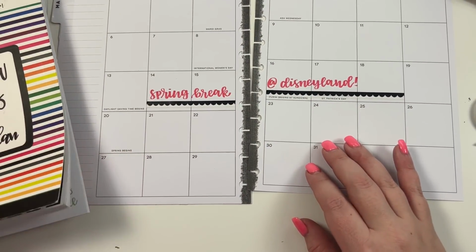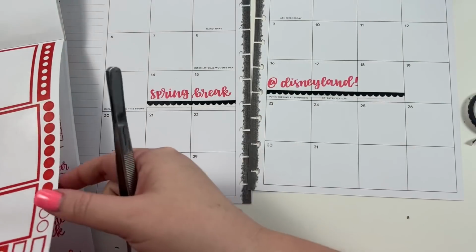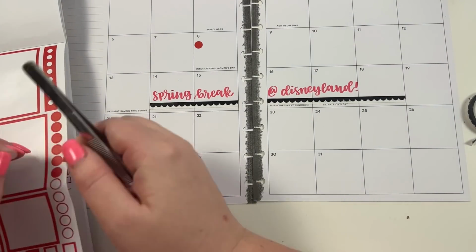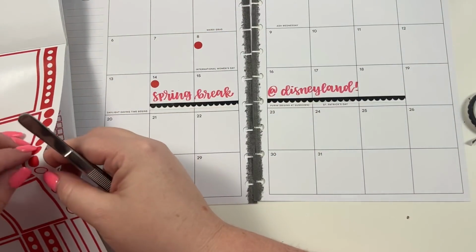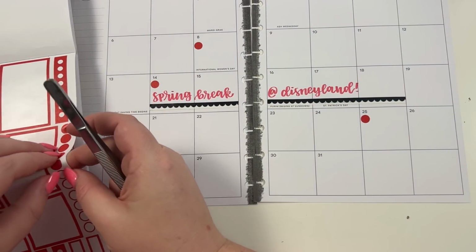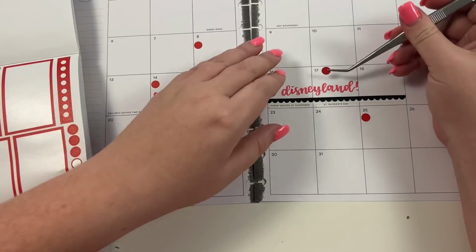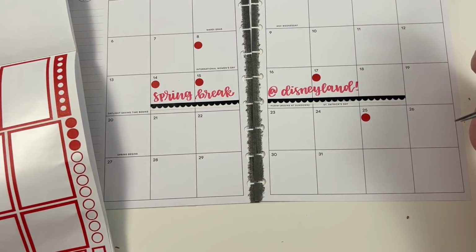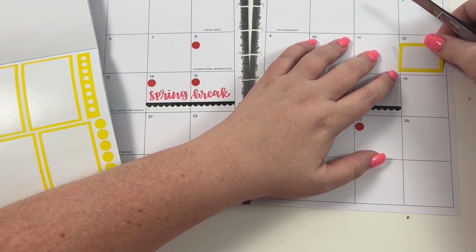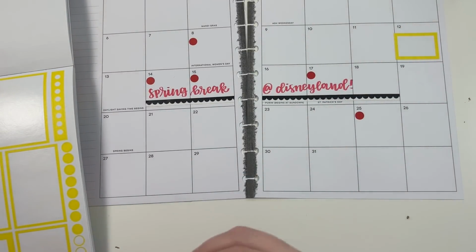Next, she has some birthdays. So if we go to the red section, she's got a birthday on the 8th, a birthday on the 14th, the 25th, and the 17th. The 12th, she has her move out day. Let's see if we got yellow. The 12th is move out day. She's moving out of her apartment. And then the 26th, she has another event.